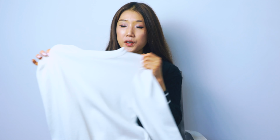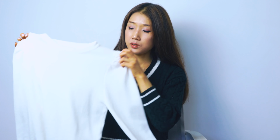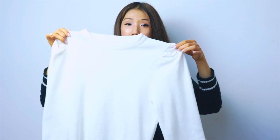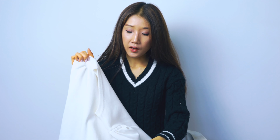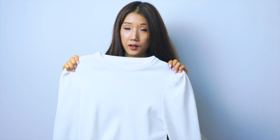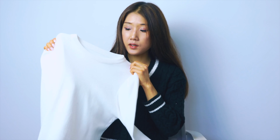Let's move on to tops. I got many goodies. The first one is this very romantic, cute knit top. You can see the puff sleeve here. The fabric is good, it's thick enough, and I got this white color because I think I can match this one with a lot of skirts and pants.